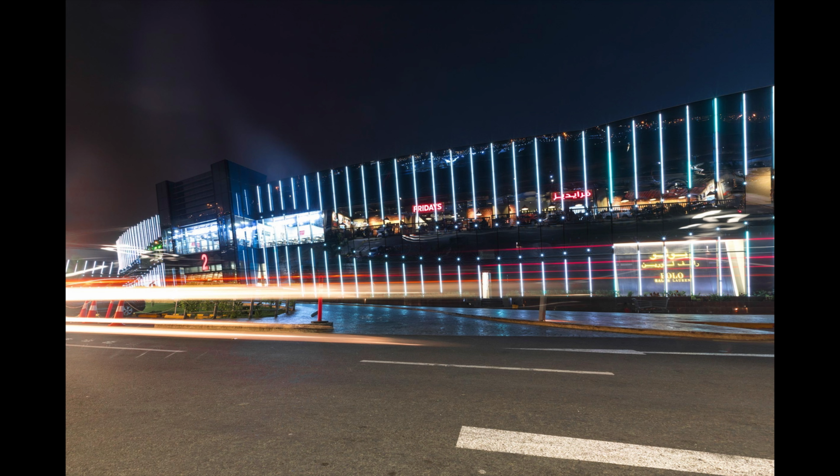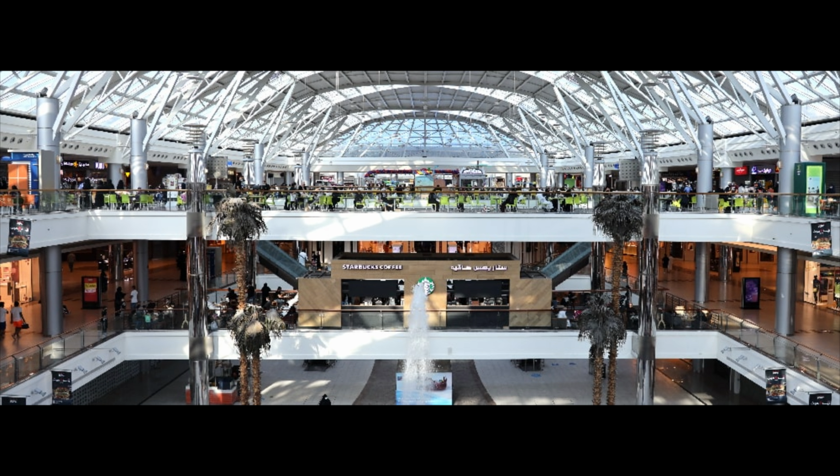The mall was opened in 2008 and is still the largest mall in Jeddah. While the mall has many unique things to check out, the ones that stand out the most include the largest indoor water fountain, having the largest glass-covered area mall in Saudi Arabia, and a 12-screen cinema, which is the only IMAX screen in Jeddah. In this video, we will give you a brief tour of the Red Sea Mall. So let's go.